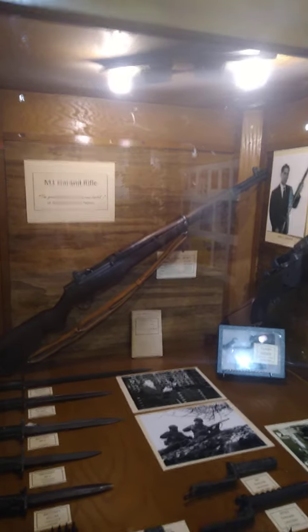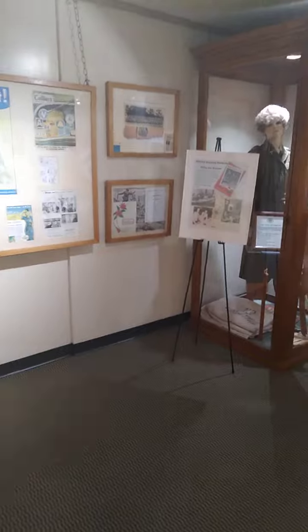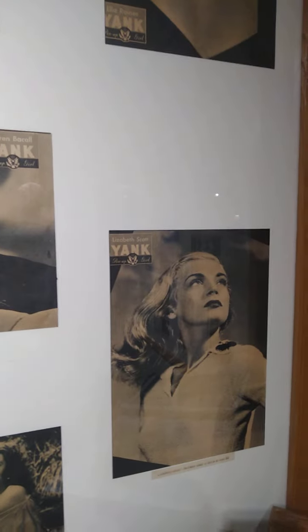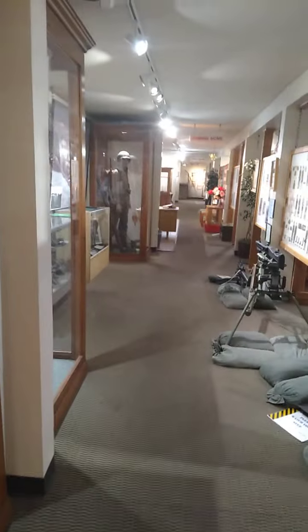M1 Garand. Now, the fellow I was talking to said this is the politically incorrect section because it has all the female pinups. Wow. And of course, maybe this is why he called it the politically incorrect section. I better not show that. They'll ban my video if I do that.